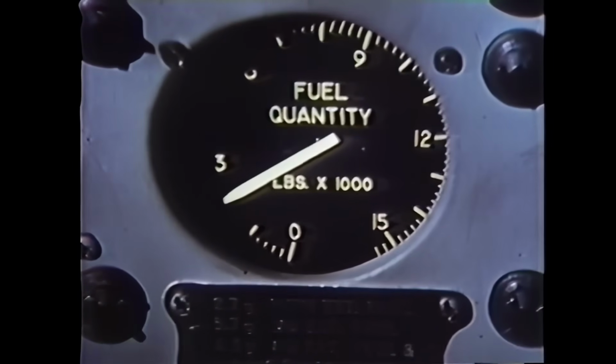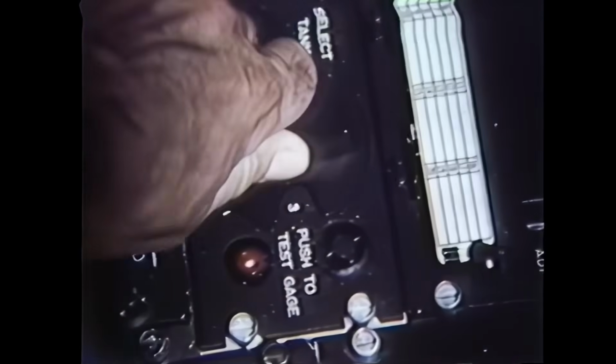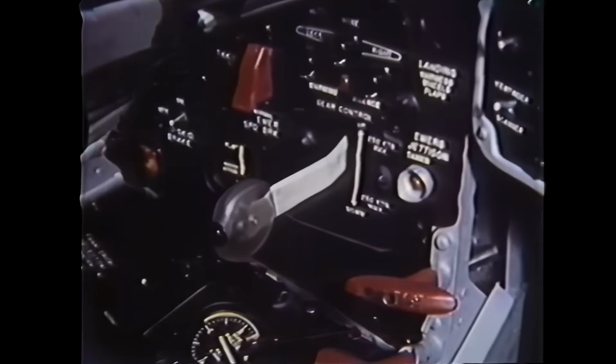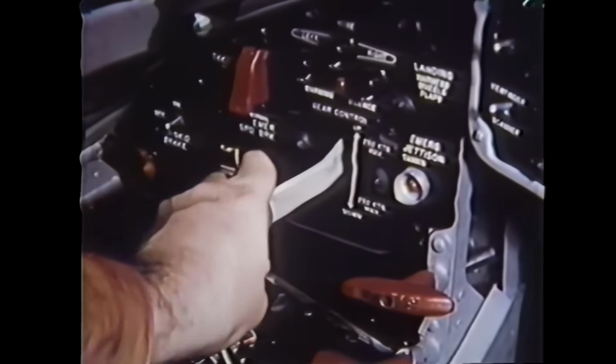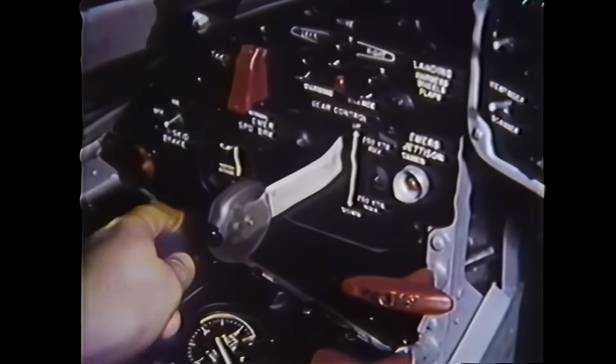After completing the fuel quantity check, return the selector knob to the number 2 cell, because this is the cell you will monitor during takeoff. Check the 3 landing gear indicator lights. They should be on. The flap position indicator should show flaps up.